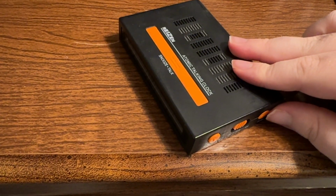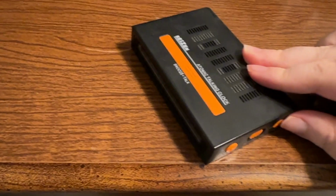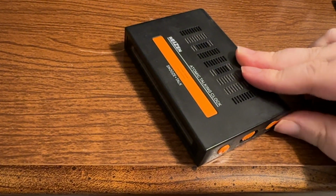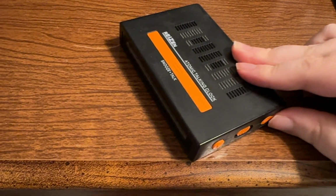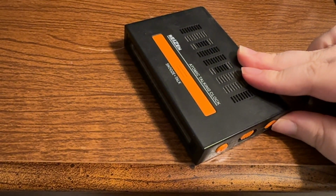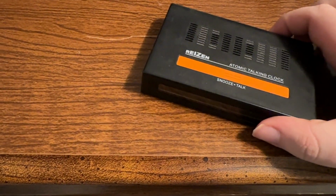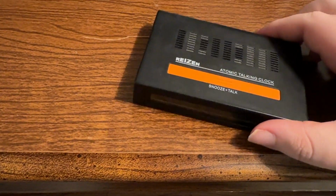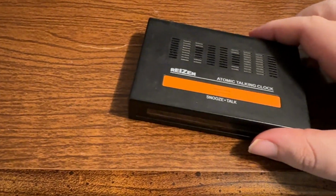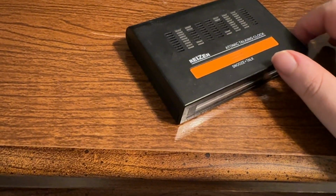We are currently in daylight savings for about another week. Okay, I'll leave this on Eastern, and we'll press the set key again. And press it again to save everything. And it tells us that the setting is complete. So that is this clock in a nutshell.